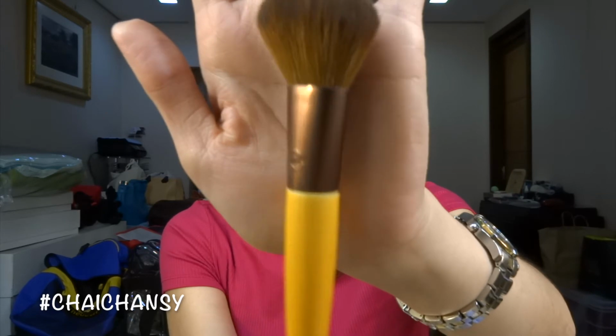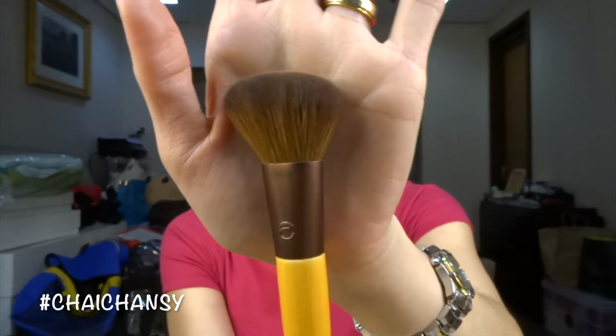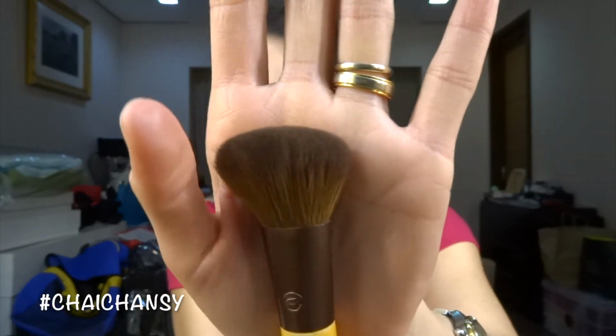The next brush I'm going to talk about is a new discovery of mine, and I just tried it out, and this is the Ecotools Precision. Hi, I don't know why I said it that way, so please ignore that. It should be Precision Blush Brush, and it looks like this. The bristles. Are we going to Belgium?